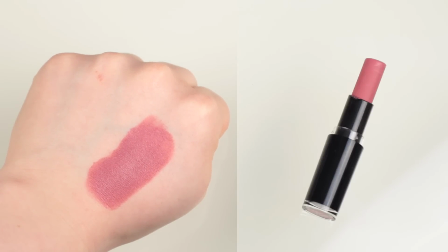These are not your MAC Ruby Woo matte texture that is super drying on the lips, that is, I don't know, just very flaky looking, I think. This is a comfortable matte. Very creamy upon application. It doesn't drag or anything. They look awesome. I just love everything about Wet n Wild.